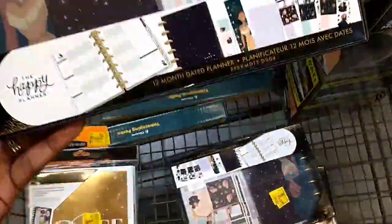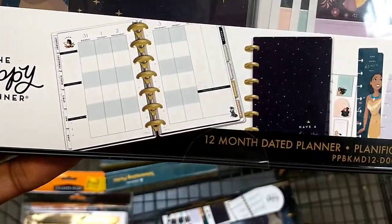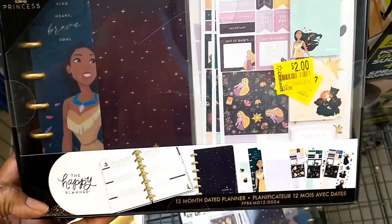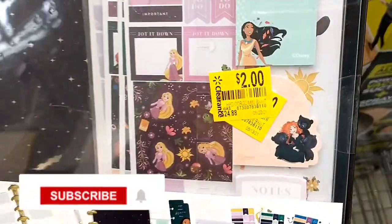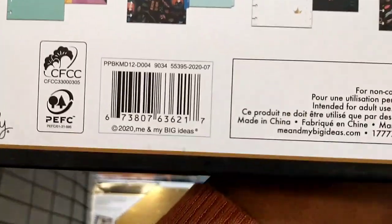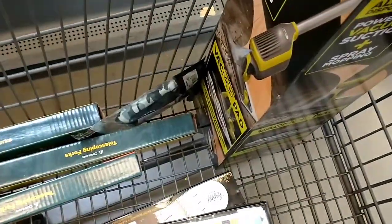This is a 12-month planner, so it does go until... Well, do you write the date yourself, I wonder? Some of them have the year written in. I'm not sure if this one does, but even if it does, you can remove the inserts and put more in. So I picked those up, $24.88 down to $2. Okay, so I'm going to see what else I can find, and I'll be right back.